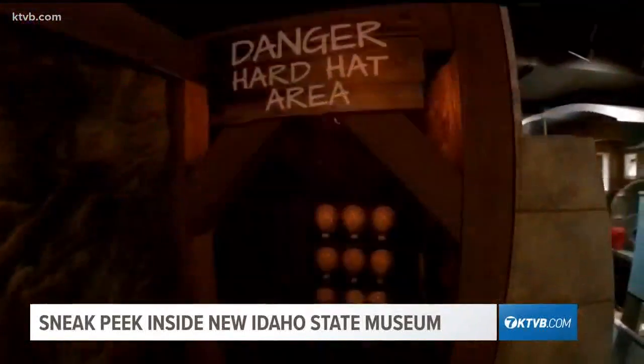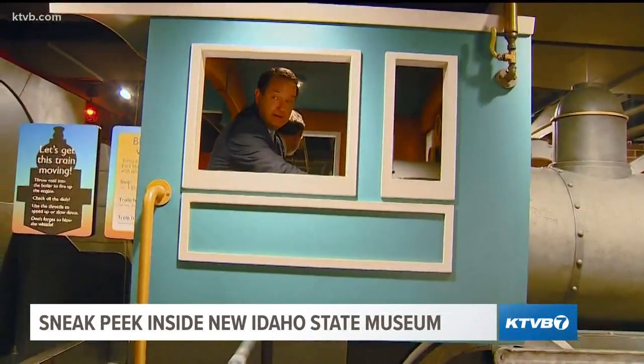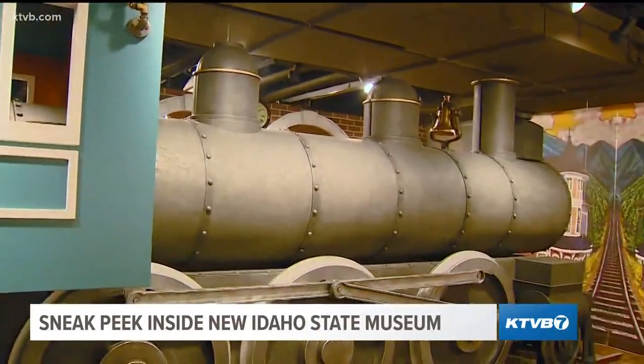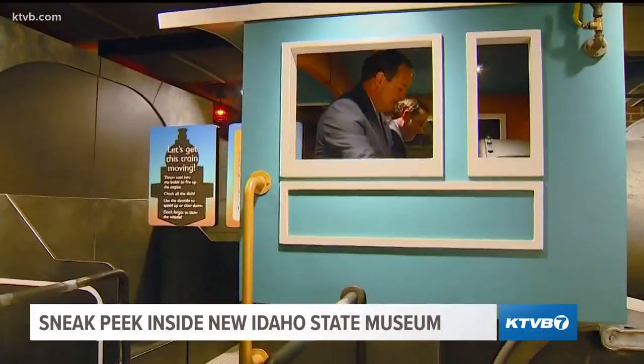So the kids are gonna love this. Love this, and then they can put their little mining hat on and go through the mine and look for gems, and you can blow the train whistle, you can learn how to do Morse code. So this is all about hands-on learning through play.